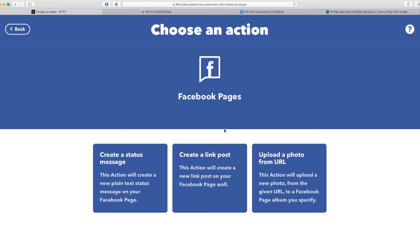Then we get to choose what to do with it. This just changes your message status, so this would be something good to link with maybe Twitter or something like that. Link post is what I use. And then you can also have it upload a photo to a Facebook page. Link post, I'll show you what that actually does.